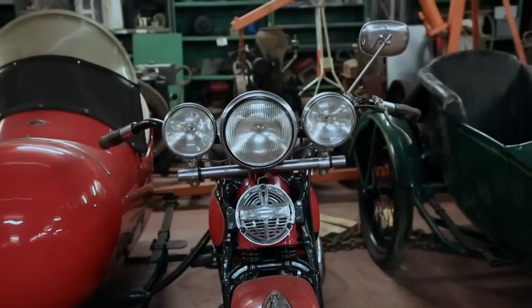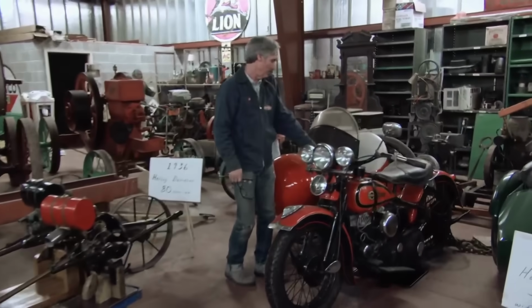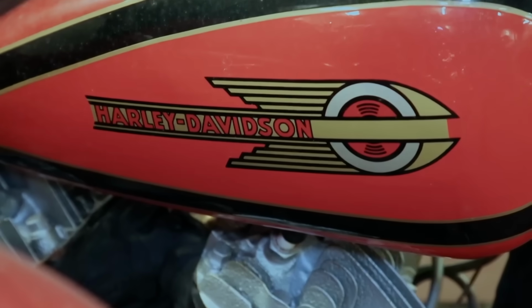This is a 36. It was the last year of the VL. When they were making this bike, they were making the 36 Knucklehead. Changed everything for them. This is a beautiful bike. So this is, again, same thing, rider's restoration.